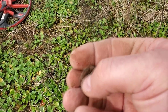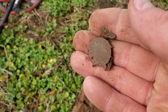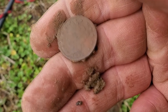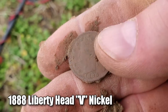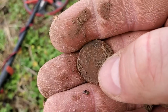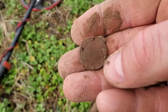Our buffalo. Call it. You ready? Gonna reveal it. 1, 2, 3. Looks like it's gonna be a V-nickel. Yeah. I think I got her upside down there. Yep. 1888 V-nickel. Pretty good condition. Yep, there it is. I'll take it. That's like number 4 for me today.